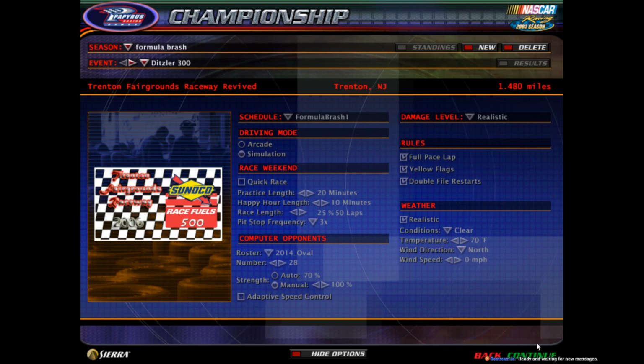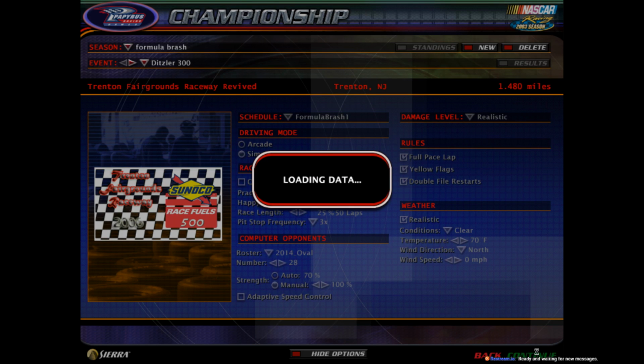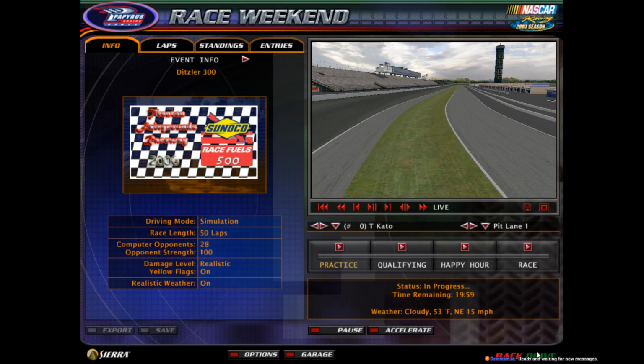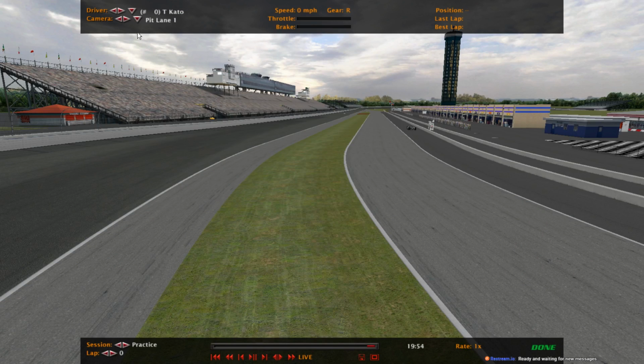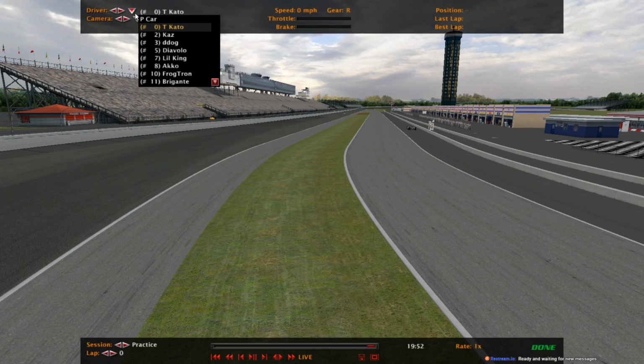It's the Ditzler 300 at Trenton Fairgrounds Raceway, also known as Trenton International Raceway. This is the second time Formula Brash will be going to an oval, and man, is it a tricky oval. Four turns plus a dog leg that takes a sudden right turn. Something that's just a little bit surprising to see on an oval.